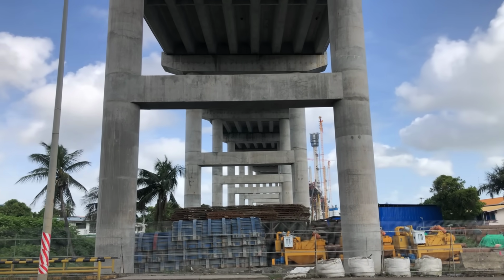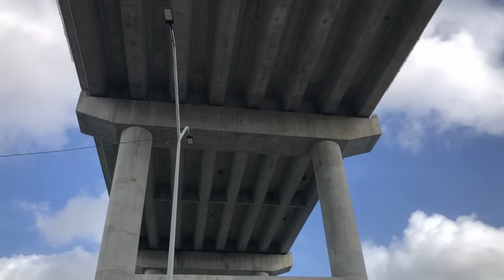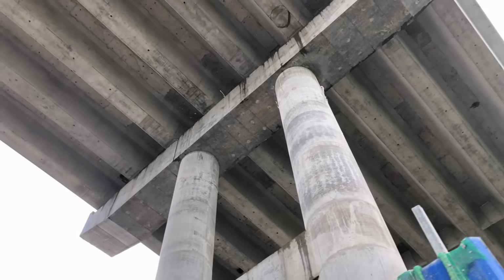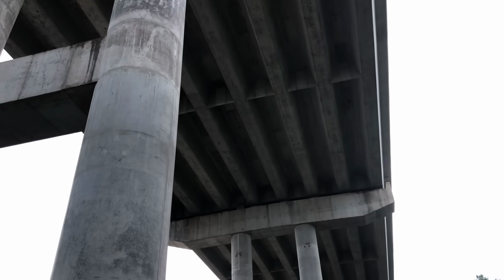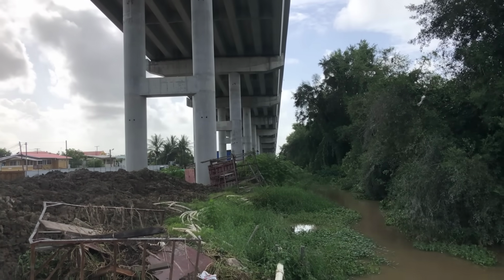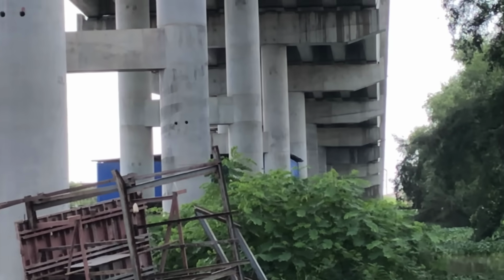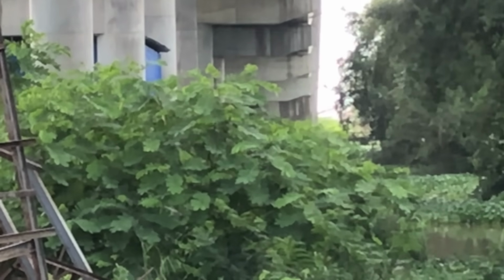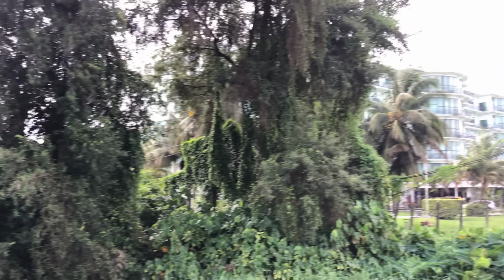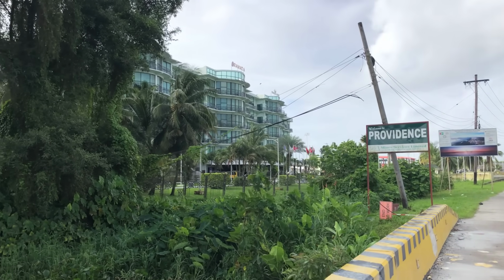We are under the new Demerara Bridge. We're passing under the bridge on East Bank Public Road. The bridge, that is the ramp section, goes for at least half a mile east of where we are. And here in Providence, you can get a different view of the bridge.